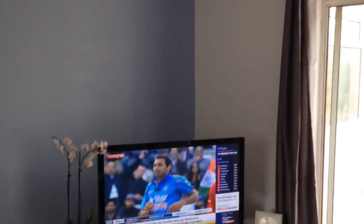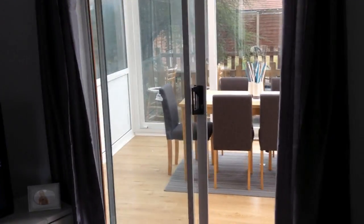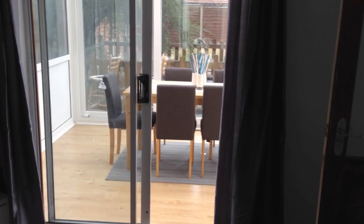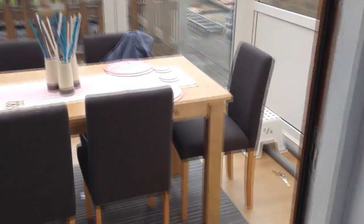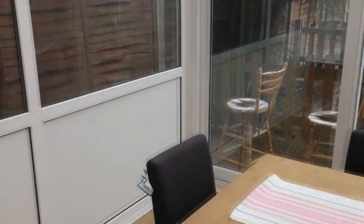This is the living room. The living room is actually probably my favourite room in the house, just for the pure fact that it didn't take as long as all the others, and it looks a hell of a lot nicer than what it used to. You can see Sky Sports on there. The conservatory wasn't really changed much, it was just really dirty, so we decided to make that into a dining room pretty much. It's really nice in here when it's summery. It gets really hot. The only problem is it gets cold in winter.